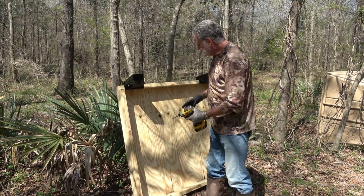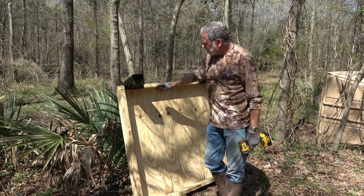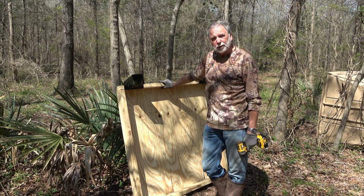Okay, folks, there you go. We've got our base built, very simple. 3/4 inch plywood, some 2x4s, treated wood is what we're using.